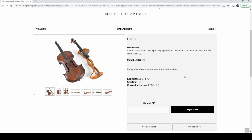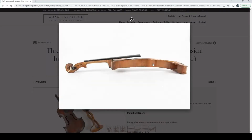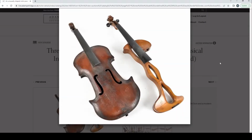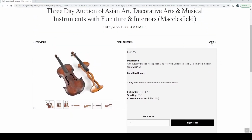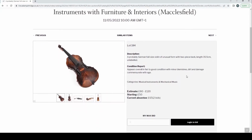Unusually shaped violin, possibly a prototype, unlabelled, and a modern silent violin. Bid on that as well. It's quite, let's say, primitive, as some might say, but interesting enough. Probably German, full-size violin of unusual form, appears in overall good condition. £65, a bid on that.